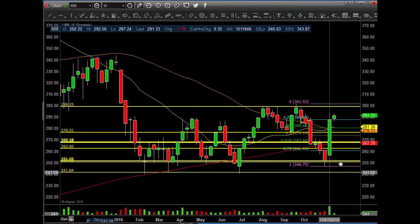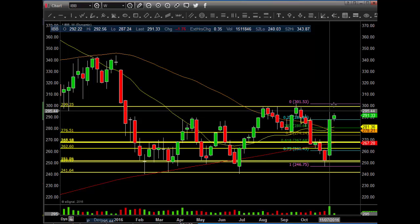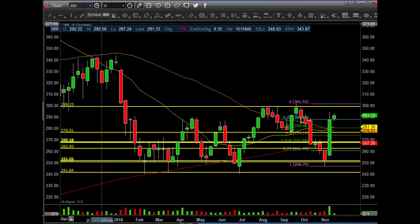Just these parabolic moves are ridiculous. But you are trying to recapture this breakdown bar here. On a weekly close, you need to stay above 289, 290 area, and then possibly get more follow through. I want to see more volume as well. Volume is very important in this play.